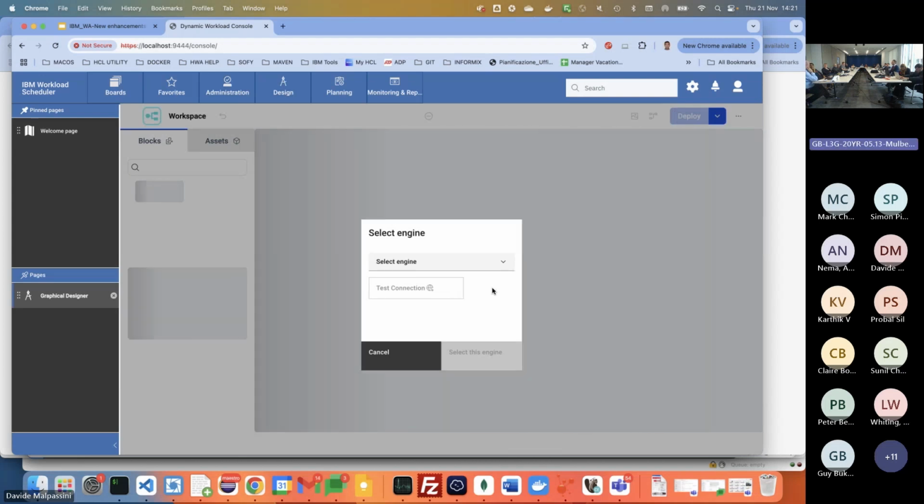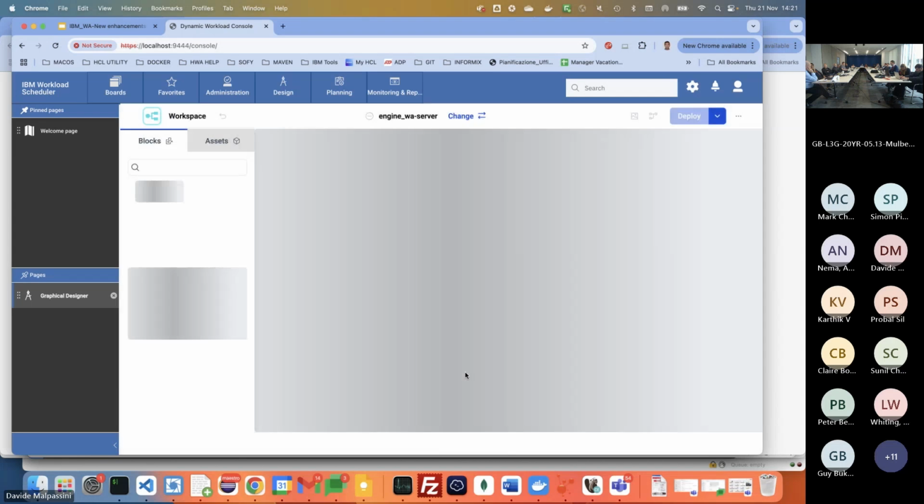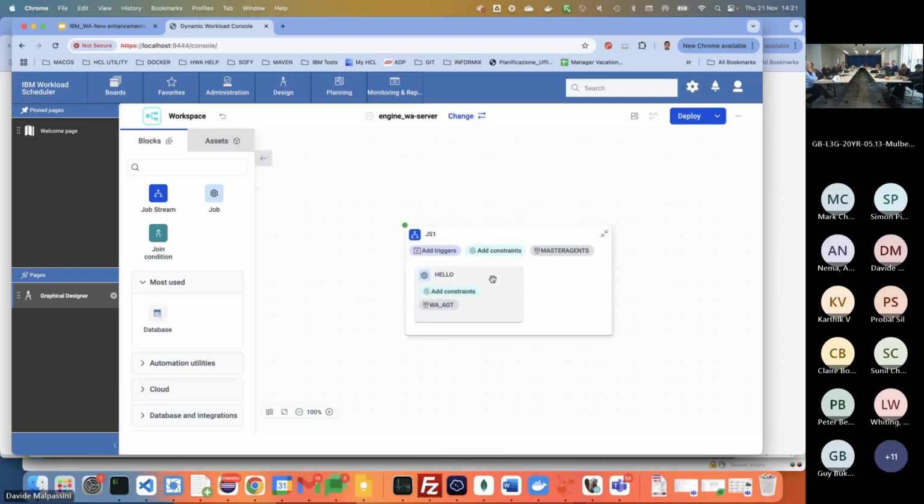I can also close the browser and start again. Not a problem. It will not be lost. Right, okay. Because this is saved automatically.